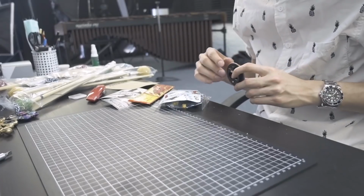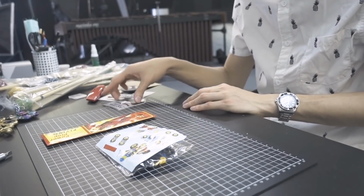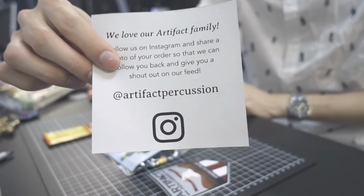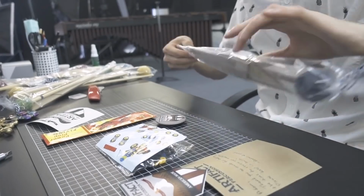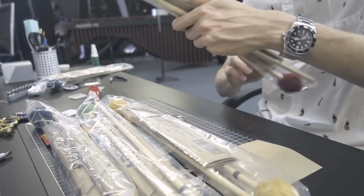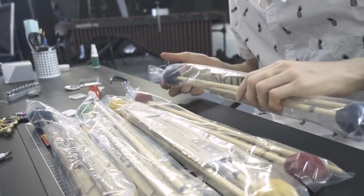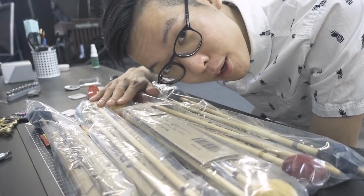Okay, just recapping on what Artifact gave me. They gave me a Lego car, they gave me a flying glider, they gave me a sticker, they gave me an Instagram reminder, make sure you follow them. They gave me a badge, they gave me this nice note, they gave me these custom made micarta hand mallets, Quartus hard mallets, Aureus soft mallets, Ignis medium hard mallets, and they gave me another pair of Kalems, which are medium. So we have 5 pairs of mallets and we have a whole host of random merch things.